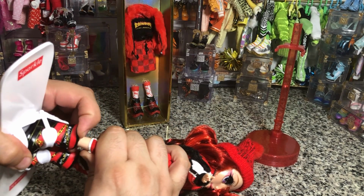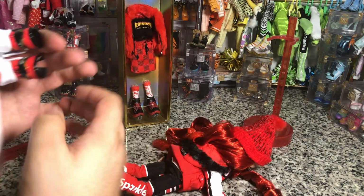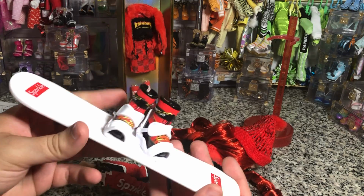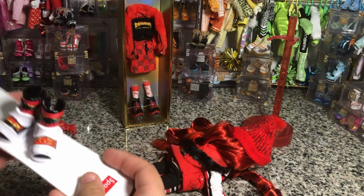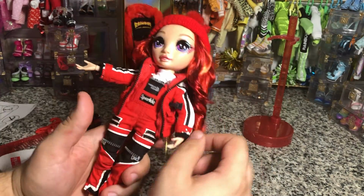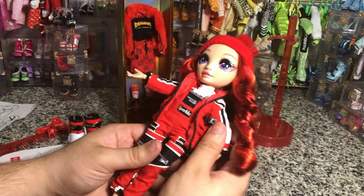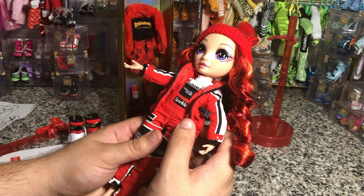Just because I don't really want to mess with putting them back on the boards, because I'm storing these boots on their boards and on their skis afterwards, I've decided. Okay, so Ruby has, it looks like, 3 pieces to her outfit.